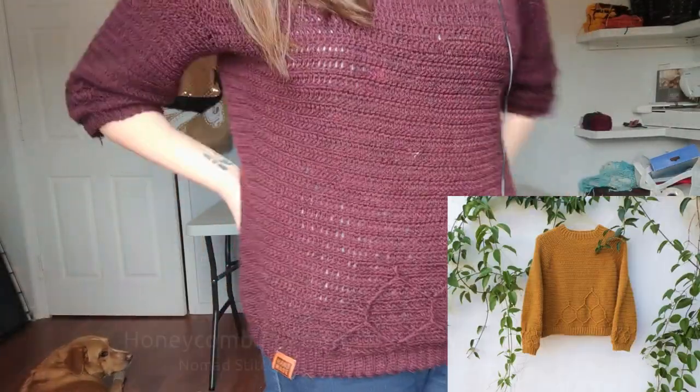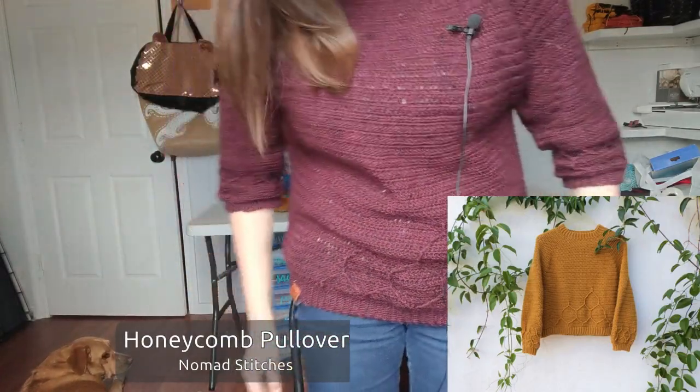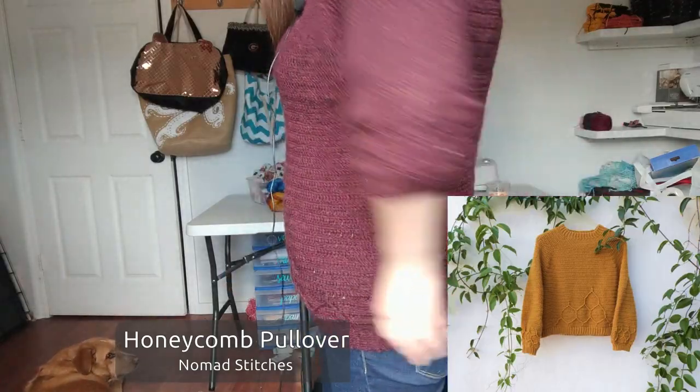So this is the honeycomb pullover by Nomad Stitches. It is crocheted. This outfit doesn't look very flattering in the camera, but I felt cute. It's a crocheted pullover, mostly just single and double crochet, a raglan style sweater with the increases here on the sleeves. It is top down, so you start here and you separate for the sleeves and crochet the whole body and then go back and do the sleeves.